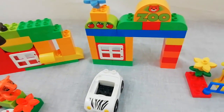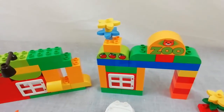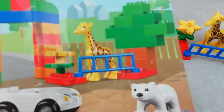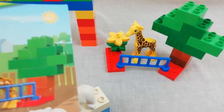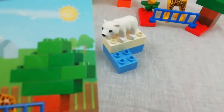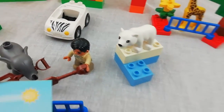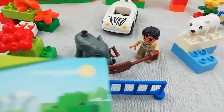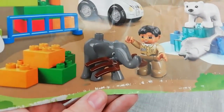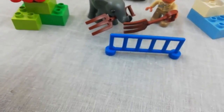So I do have the main zoo part, as you can see there, and I've just added some flowers to the top of it. I have the giraffe with the tree and the flowers. I have got the polar bear, but I've used some blue and white bricks to represent the iceberg that it's standing on. I've got the zookeeper with an additional fork, as the elephant is actually holding a fork. And I've also put this little fence in the way as well.